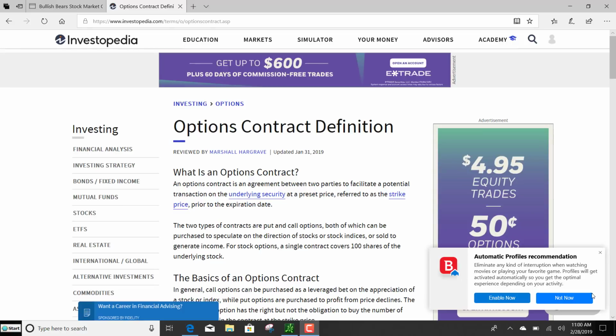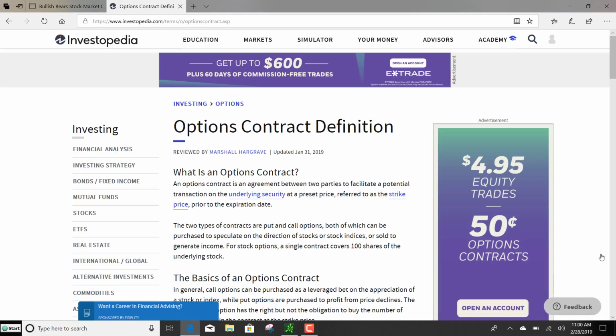I am making this video today on paper trading options. So options, we have the definition pulled up here on Investopedia.com, and an options contract is an agreement between two parties to facilitate a potential transaction on the underlying security at a preset price referred to as a strike price prior to the expiration date. The two types of options contracts are put and call options, both of which can be purchased to speculate on the direction of stocks or stock indices or sold to generate income.